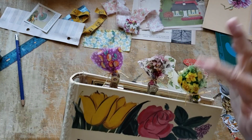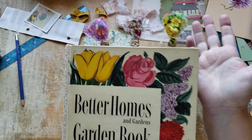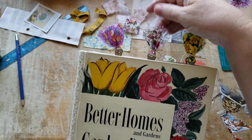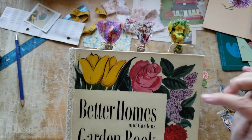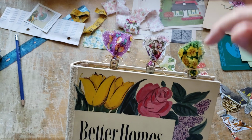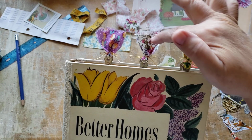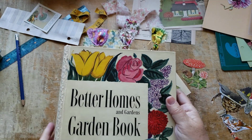Oh, and I made these. As I mentioned before, I didn't want to put a lot of frilly lace. I want this to be a workable book, but I thought that would look cute. And what I did was I sort of opposite matched them. So there was purple over here, so I put purple on that one. There's yellow over here, so I put yellow on this one, and then this just sort of is a mishmash of all the other colors. And I think those turned out cute.